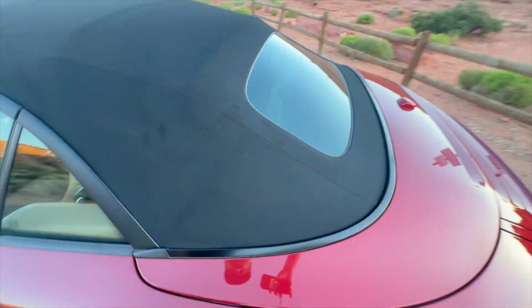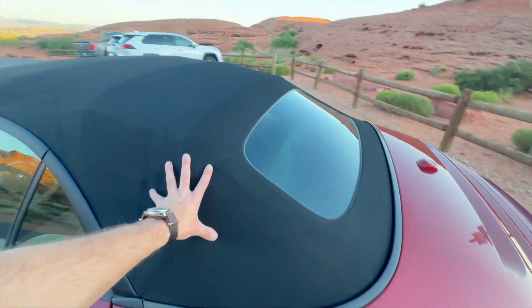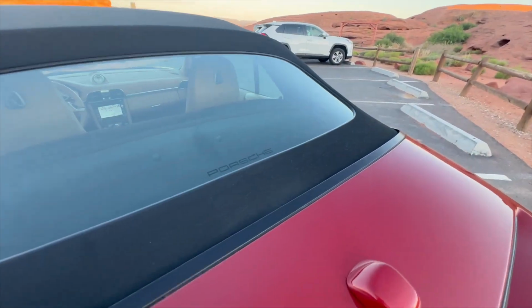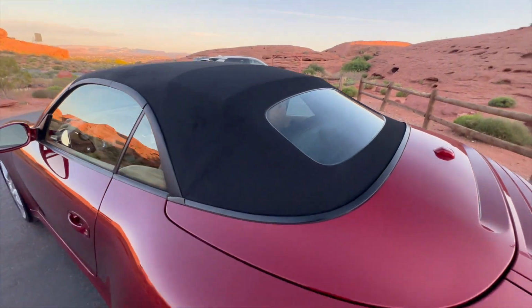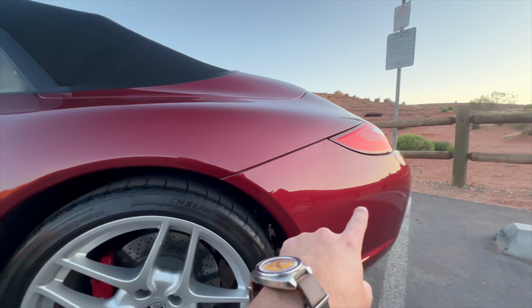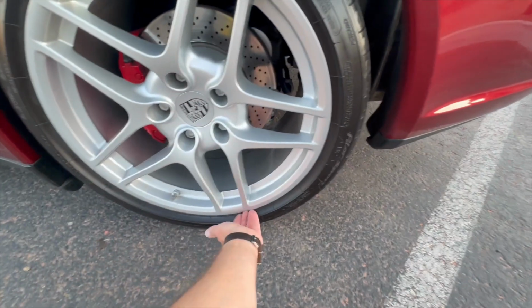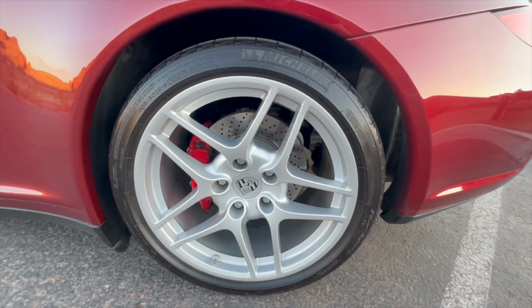Convertible top's in great shape. We just barely had it folded for the whole weekend, so I've got little creases right there, but that's going to be normal on these 997s if you look at any of them online. It does still have the original rear heated glass. No dings, no dents on this quarter panel, rear bumper, and no curb rash on this rear driver's side wheel as well.